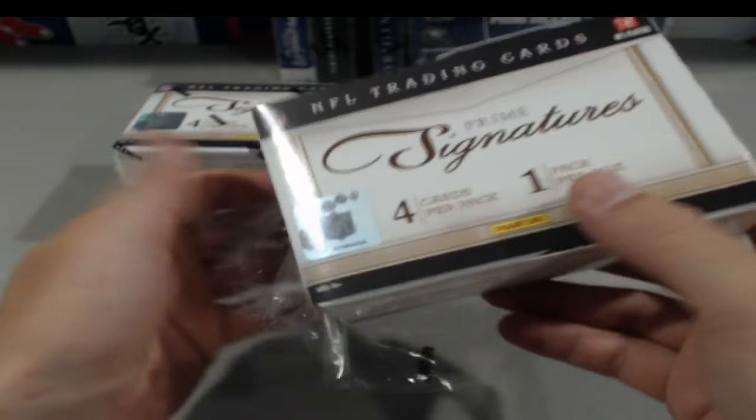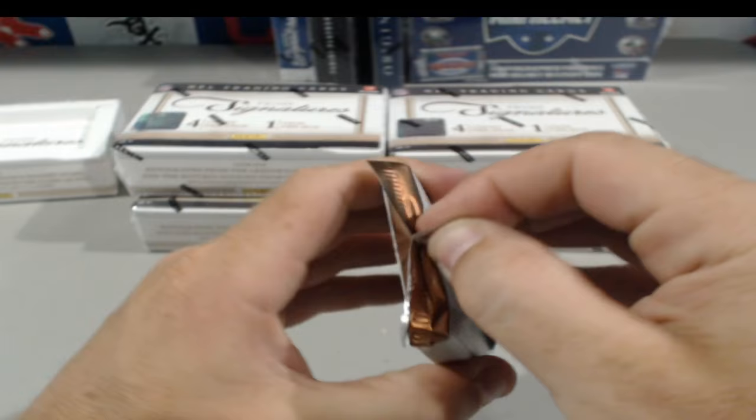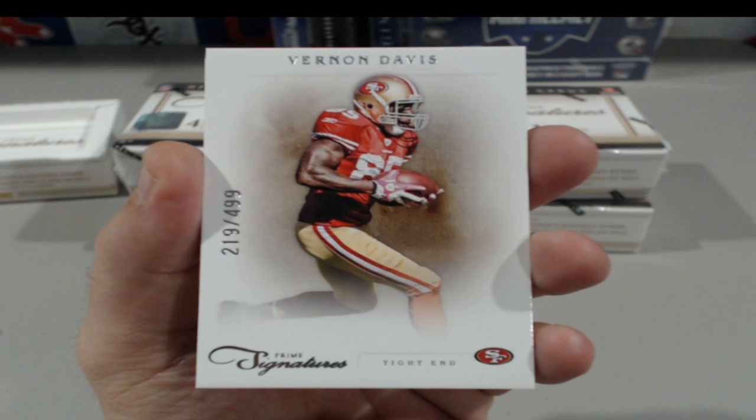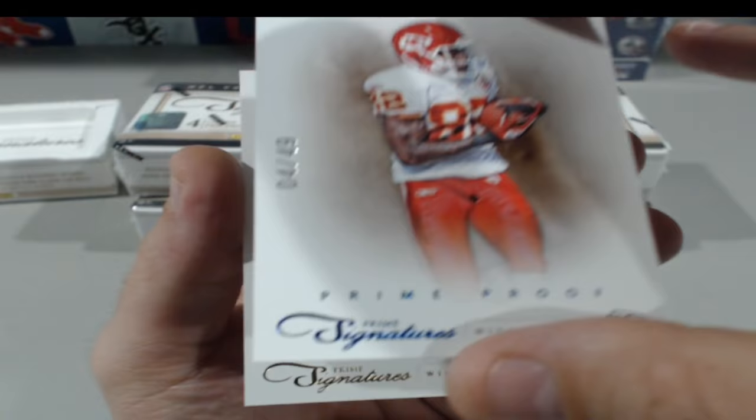It's one autograph per box, a couple of base cards, usually a prime proof parallel as well. Lovely checklist. We have pulled some monsters out of here in the past. Definitely try again tonight. Got a Vernon Davis to get it going. Jonathan Stewart, hurt. Dwayne Bowe, blue prime proof. Doc with the Chiefs. And then Jeremy Kerley, rookie auto to 49 for the Jets, button girl.